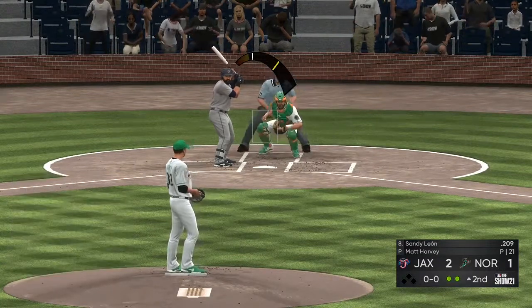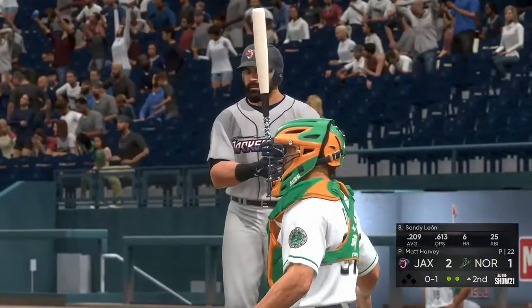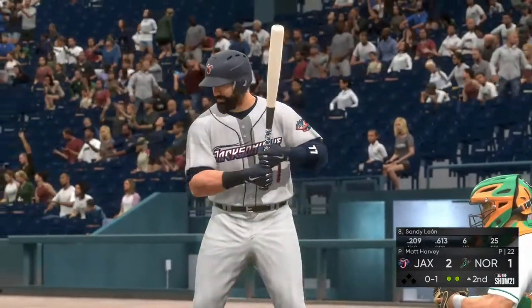Batting eighth. Stepping in now, Sandy Leon. He will take strike one on the fastball here. No balls and a strike. And he's a guy looking to break out in a big way. Hasn't been getting the results he or his club have been hoping for.